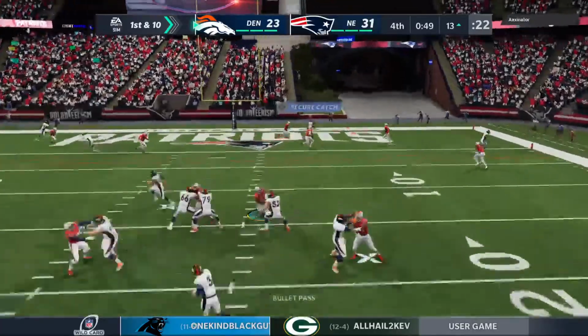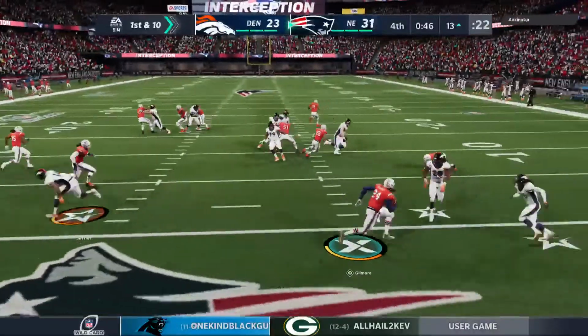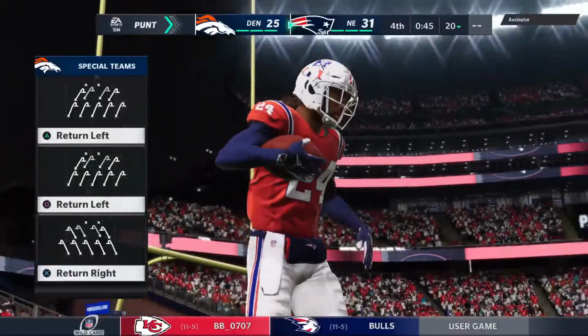Lock to throw. And, a crusher there as it's intercepted. And I do believe this is going to wind up a safety. It is. It's a safety. How about that for a wacky play?